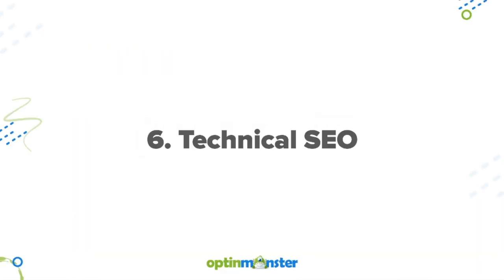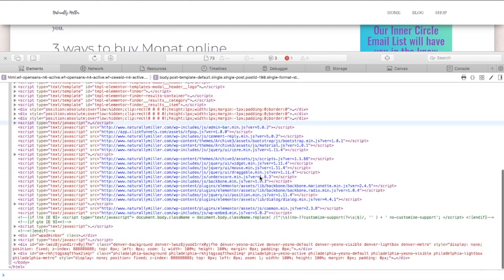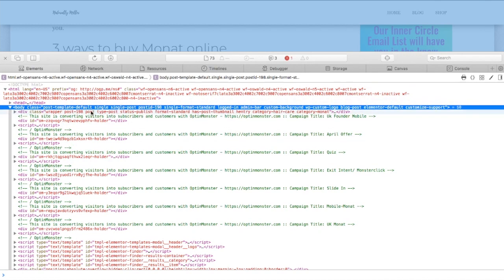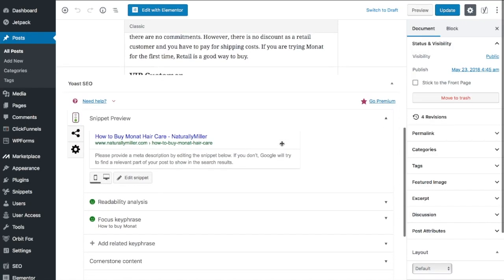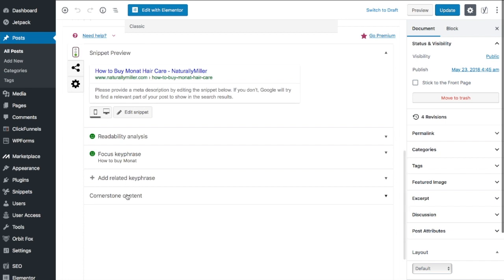Factor number 6 is technical SEO. Technical SEO has to do with the way your website is coded. You can improve this by using keyword phrases in page titles, header tags to show content hierarchy, creating meta descriptions that entice readers and include a keyword phrase, and using keyword phrases in image alt tags to show how the images are relevant to the main content.